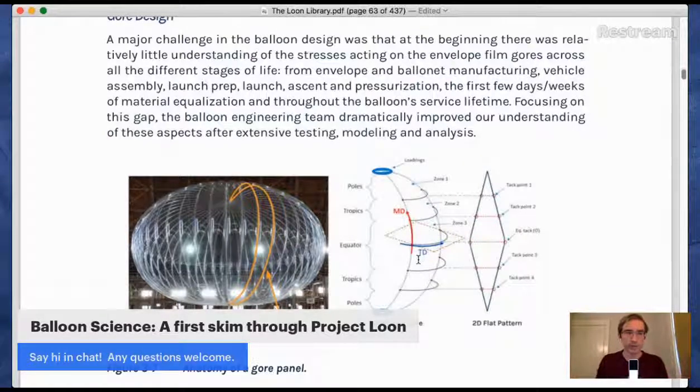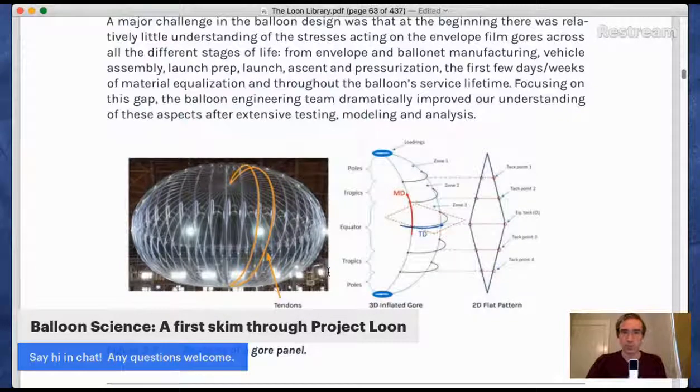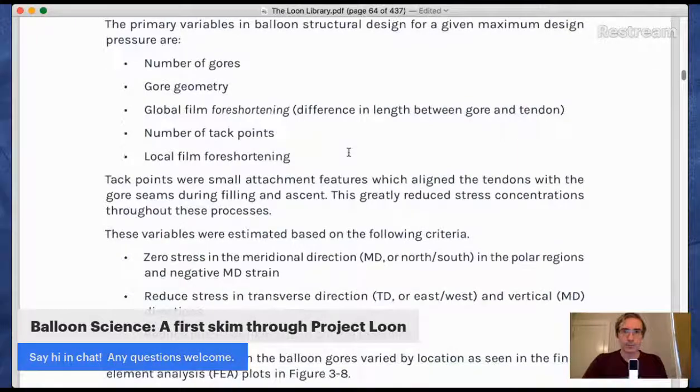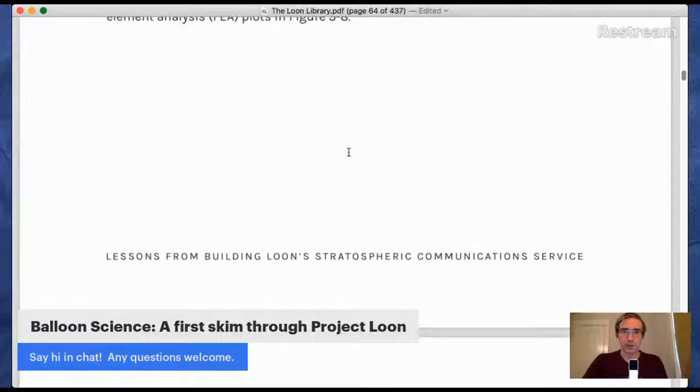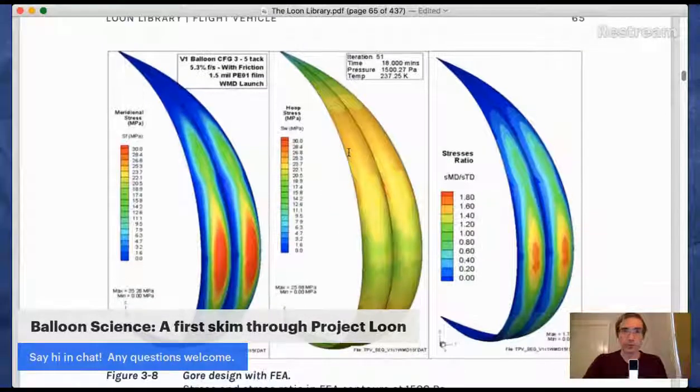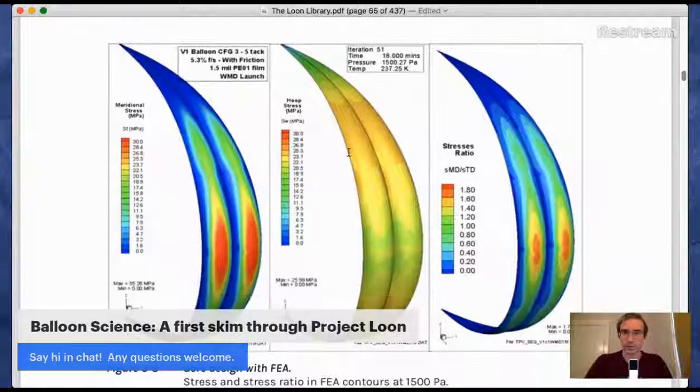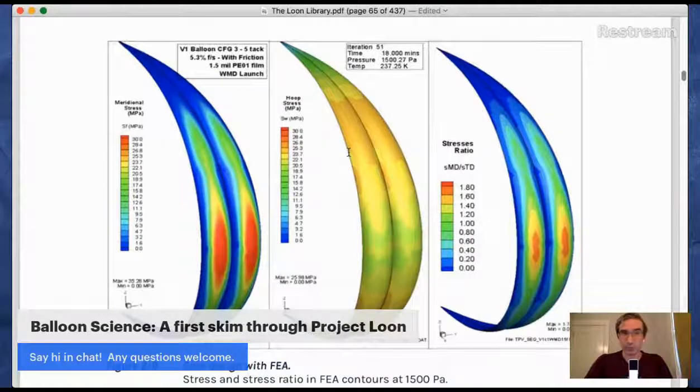So you can't get as high pressure because you're babying it for little weak points or shapes that are bad at different parts of the gore. Of course, shortening, yeah, all this stuff is in NASA reports. Although the numbers are probably better than the NASA super pressure balloon, because the NASA balloons never work.